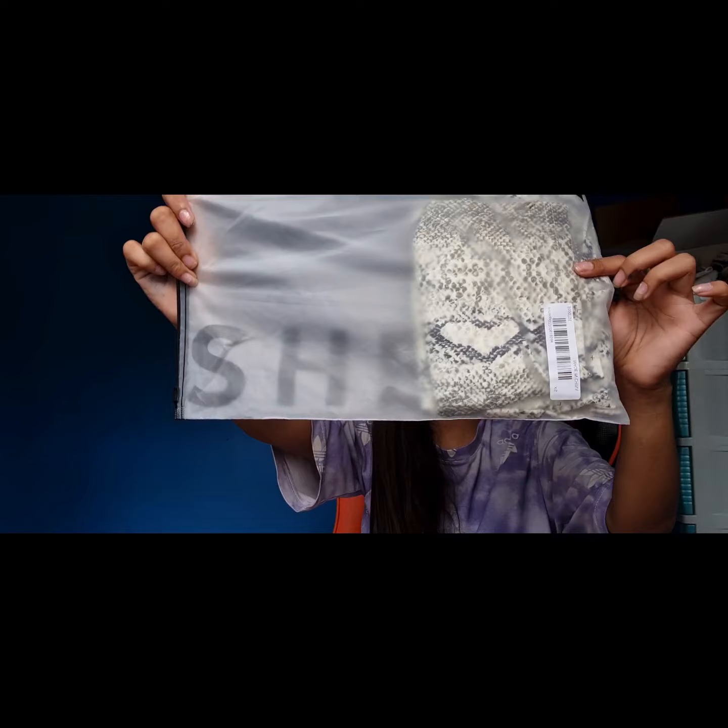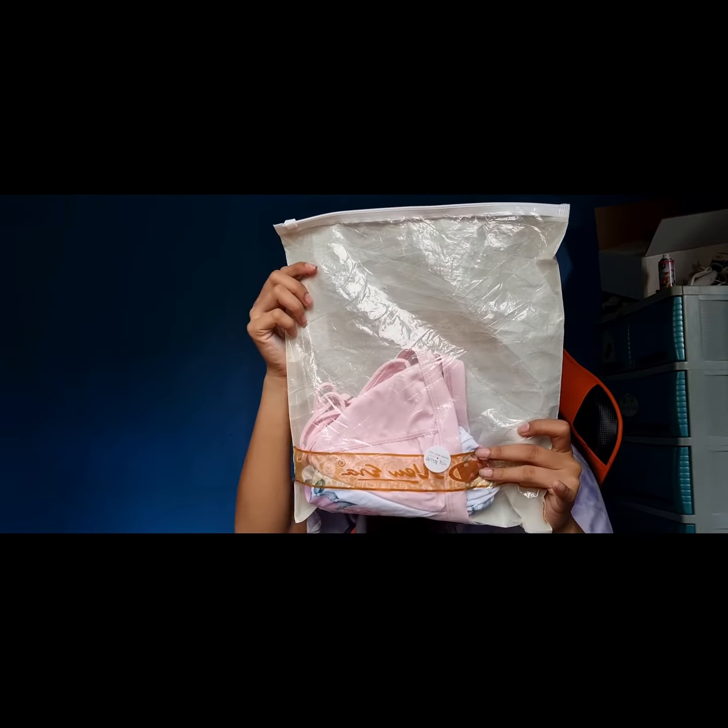Wala lang, gusto ko lang siya. Gagawin ko siyang ano. And then this one, a snake printed coordinate, still from SHEIN. And for this one, it says New Era. Nakuha ko to sa Shopee. Itatry natin. So yung itatry natin for today, this one.